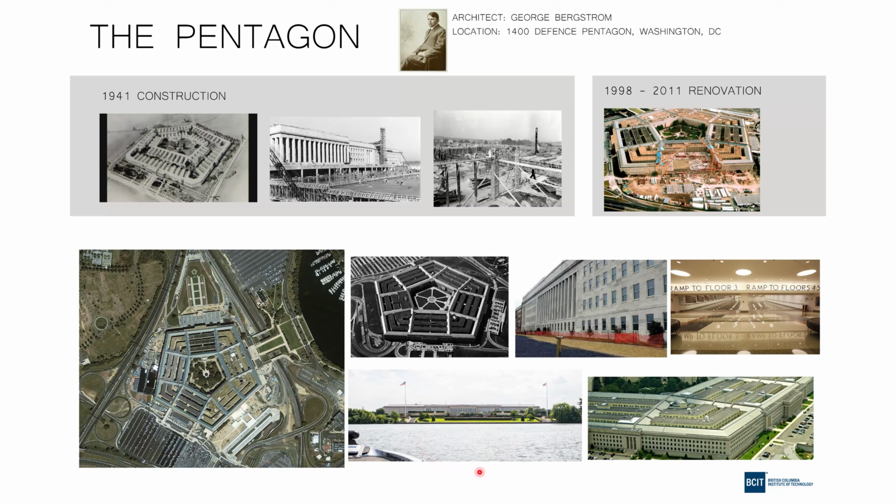The entire structure is built out of reinforced concrete. They used 680,000 tons of sand from the Potomac River, and they also used a small amount of steel. The exterior facade is also made from Indiana limestone.